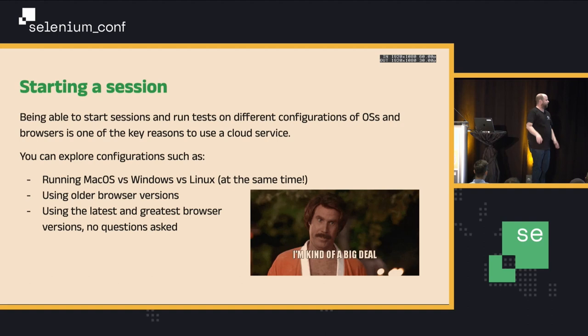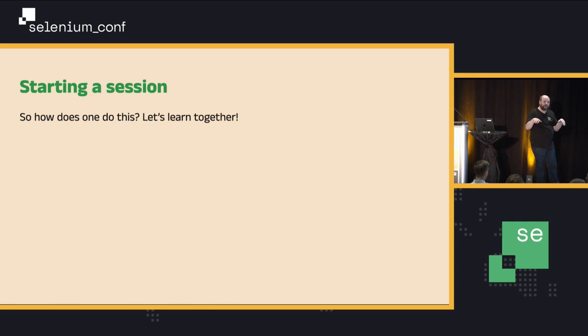Anyway, starting a session. This is the big deal reason. This is why you would do this, so you have access to the stuff. So how do you do this? Let's learn together, because this is both very simple and very complicated. Conceptually it's very simple, but it can get complicated in your implementation.